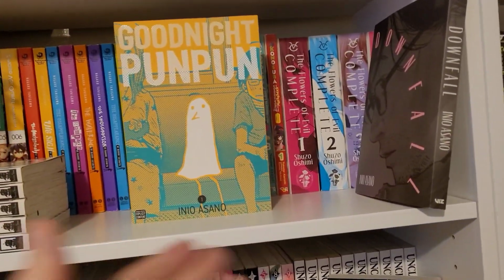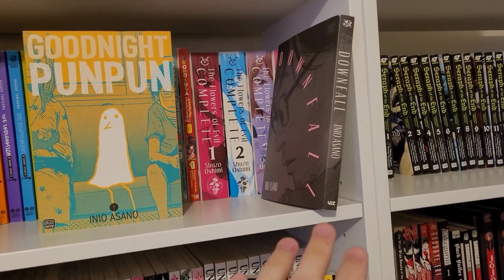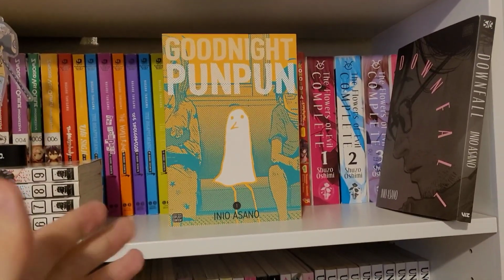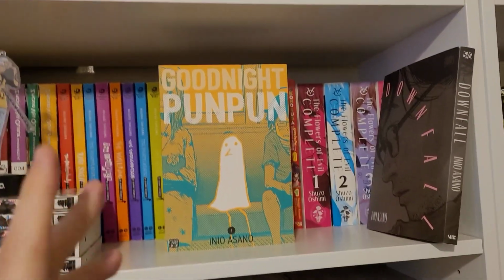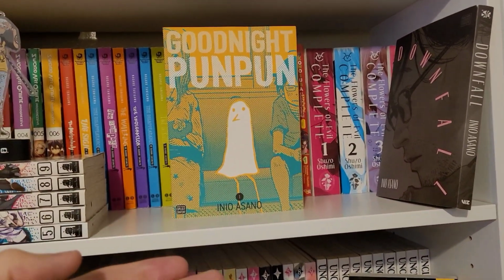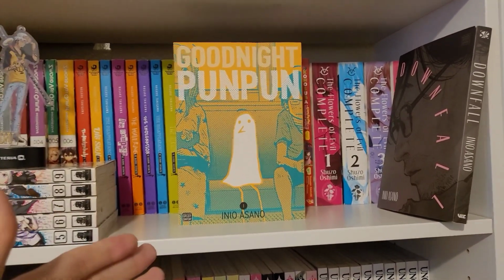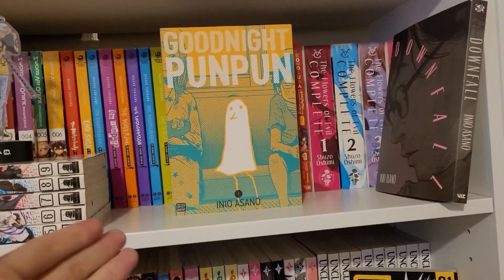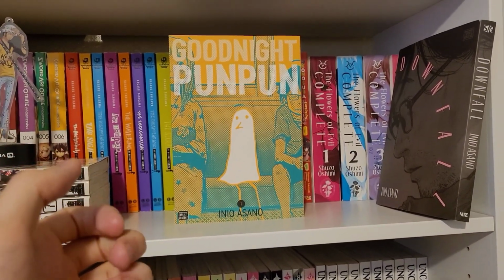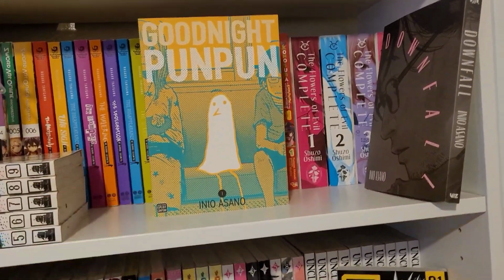We have Goodnight Punpun. We're gonna skip any of the one shots unless I really think it stands out. All of his one shots are kind of like B. But Goodnight Punpun is A tier. I really like Goodnight Punpun. It's not quite S. I just don't think it has the rereadability that a lot of my favorite manga have. But for being just a great manga with some great art, Goodnight Punpun is great, and it has nice characters. Like, yeah, it's definitely on the mature side. So yeah, I think if you're interested in depression, here it is.